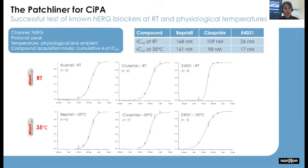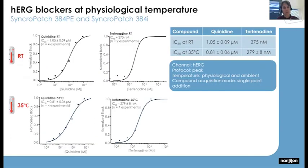So far on the Patchliner, we have recorded some of the CiPA compounds at physiological temperature and compared the IC50s at room temperature, and so far compounds bepredil, cisapride, and E4031 are not affected by temperature, so the IC50s are roughly the same. On the SyncroPatch, we have also done these measurements with a couple of compounds, quinidine and terfenadine, and we also find that the IC50s are similar at physiological temperature versus room temperature.